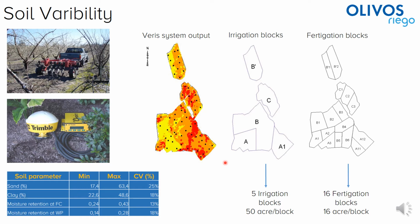So after we get all this data, we try to define homogeneous irrigation blocks. We determine that in this 100 hectare, 250 acre orchard, we separate the orchard into 5 homogeneous irrigation blocks. That means 50 acres per block. And then we also define our fertigation blocks, which are even more variable, and we define 16 fertigation blocks with 16 acres per block.